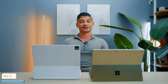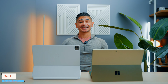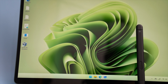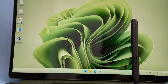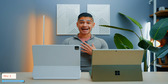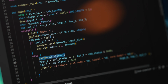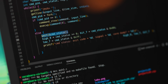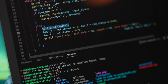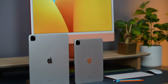Now, I was traveling for around 2 weeks. The Surface Pro 9 was my most used device. The reason behind that is that I could count on it to get my work complete. There are no restrictions, and Windows 11 runs so smoothly on this device. You're able to download third-party applications that I need for my day-to-day work, such as downloading IDEs like VS Code, as well as IntelliJ, and running virtual machines like Linux, and it just runs so smoothly on Windows 11 that you simply just cannot do any of those things on an iPad.